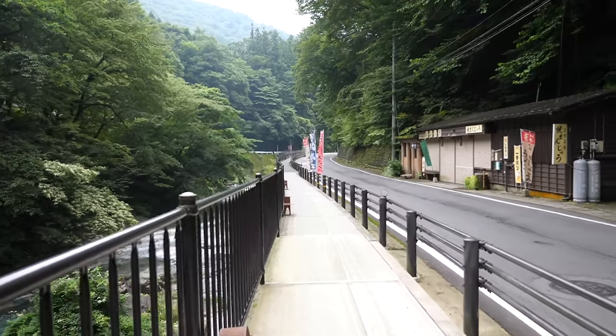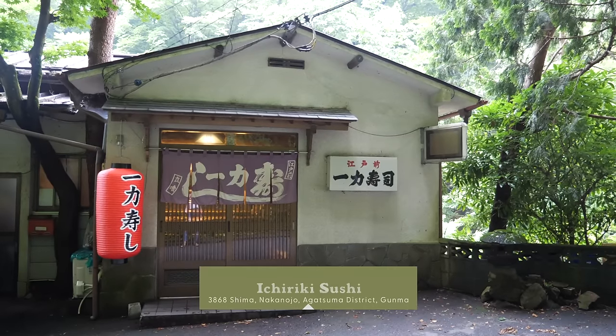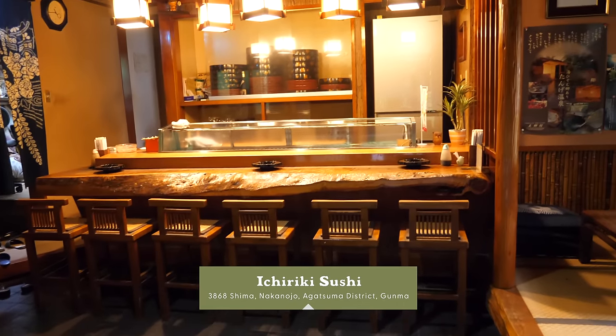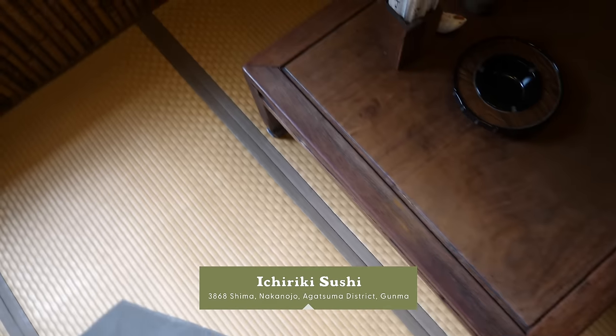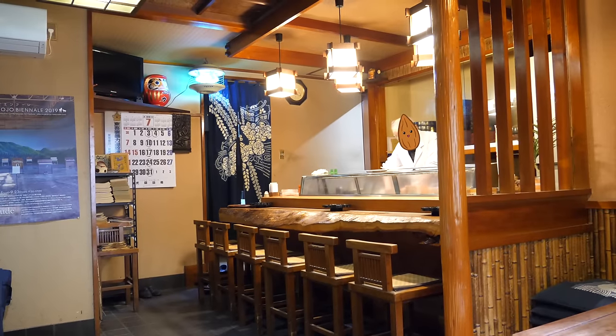So you might be wondering, where can you get lunch around here? Yesterday, we went to a cozy restaurant called Ichiriki Sushi within walking distance. Remember to take your shoes off before stepping on the tatami mat. There's a gentleman working behind the counter, and I'm guessing his wife is the waitress.